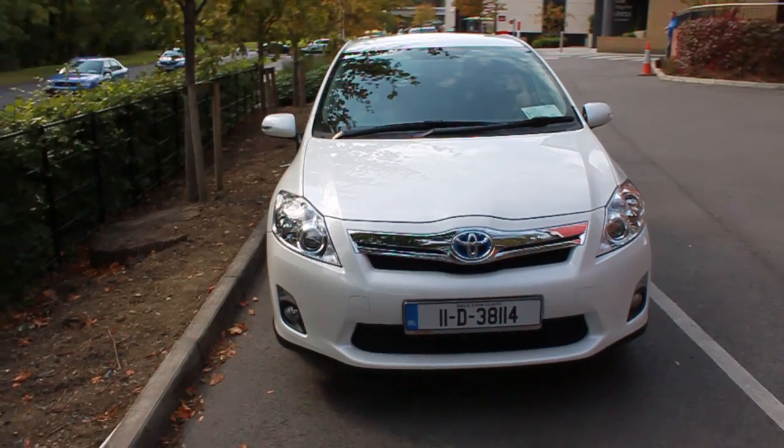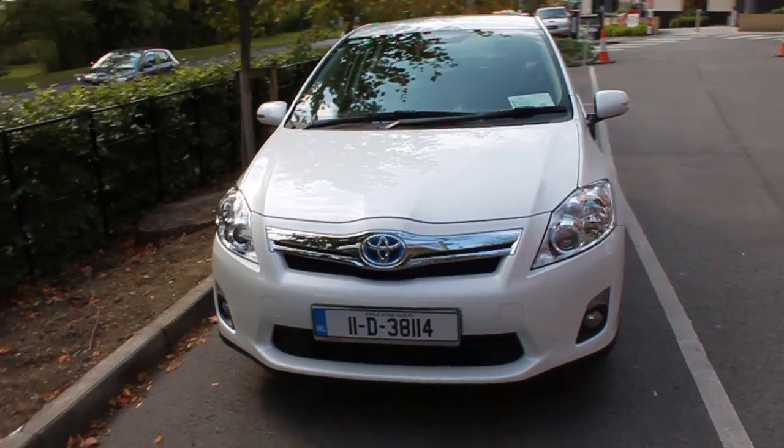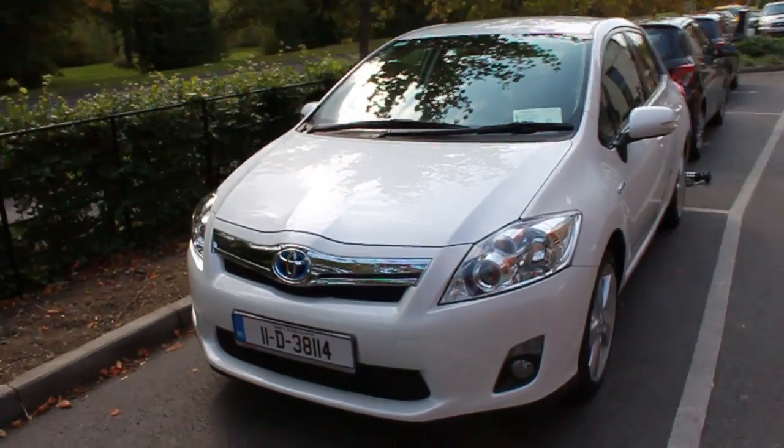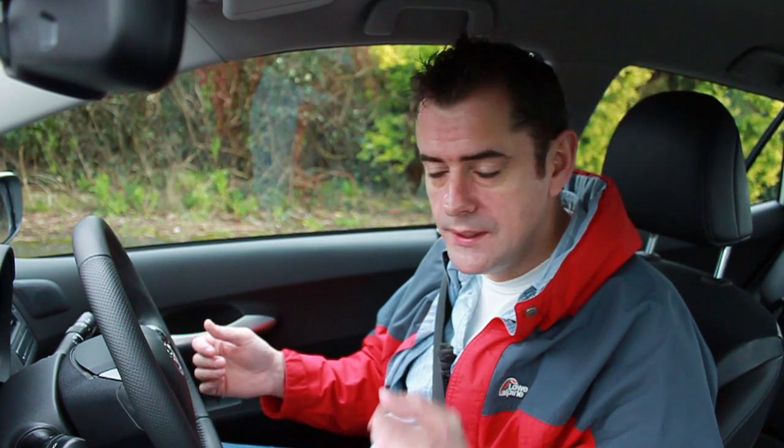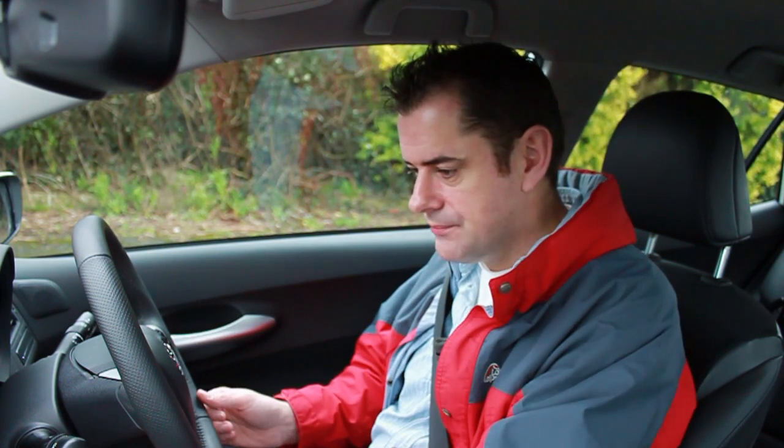So this is the Toyota Auris. It's the HSD one, so it's the full hybrid version of it as well. Now I had my doubts about another hybrid from Toyota, because of course I have the Prius as it is. So what was the point? Prius is a 5-door hatchback, this is a 5-door hatchback. But there's a critical difference.